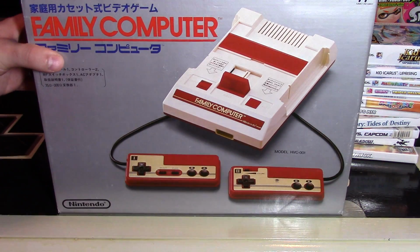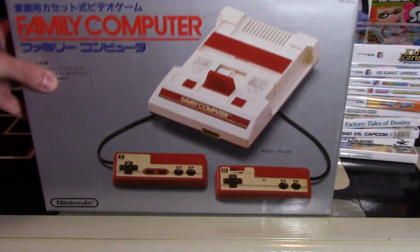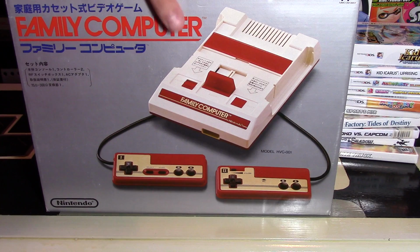Then I picked up this Famicom boxed console. So this thing's really cool. I did a video on this one as well. I already did an unboxing video, but I need to mention it now. This one I paid less than $75, I think, to get it shipped to me in the box in really good condition.